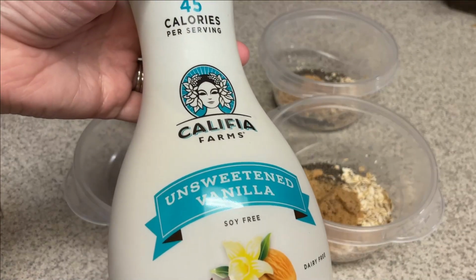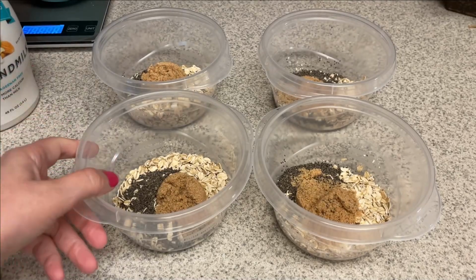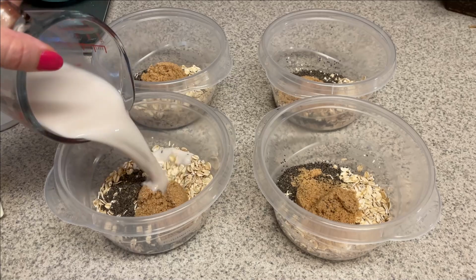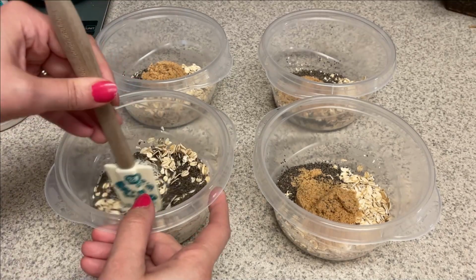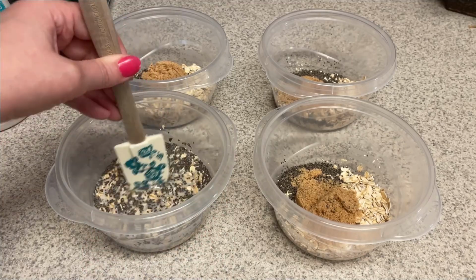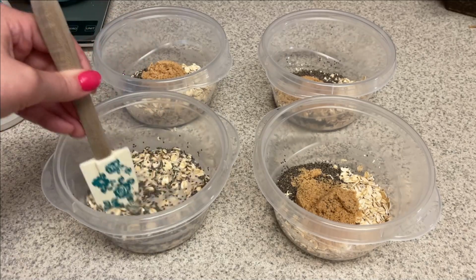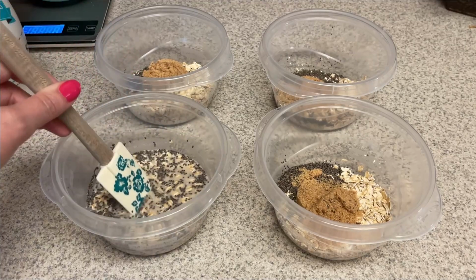So I'm using the unsweetened vanilla almond milk from Silk. You can use whatever you want in this. I just prefer to use cashew milk because it's super creamy. So we're just going to put a half of a cup of the liquid, give it a really good stir so you get that brown sugar and the chia seeds mixed in there really well. I'm going to do that for the rest of these.